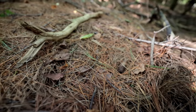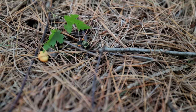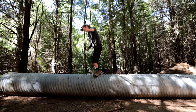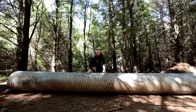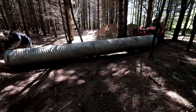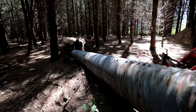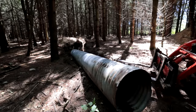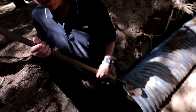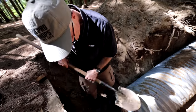Can you guys see that? There's like bees everywhere. That one's got a full load. I don't know if it's heavier than it looks. You know what happened there? You got a little bit of stuff in the pipe there. A little bit. It's going to be rather difficult to get it out.